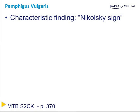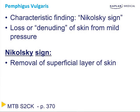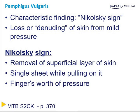Nikolsky's sign means that you can remove skin with a finger's worth of pressure. That's the characteristic finding of Pemphigus vulgaris, or any disease in which there's such tremendous loss of skin that just touching the skin pulls the skin off and you denude the skin from mild pressure. This Nikolsky's sign means that the person could die without treatment, because it's removal of superficial layers of the skin in a whole sheet while pulling on it with just a tiny bit of finger's worth of pressure.